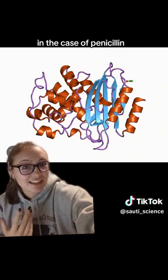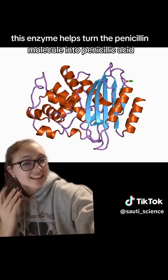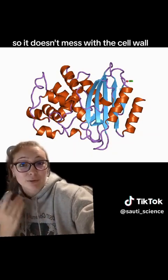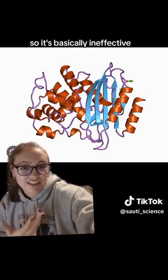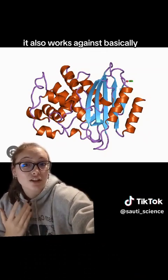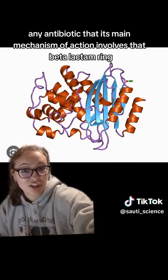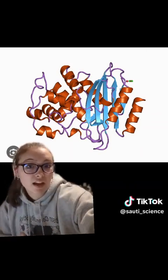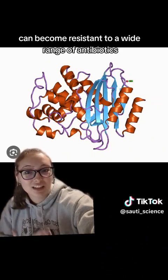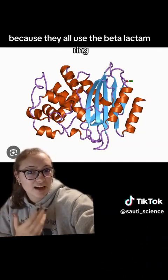In the case of penicillin, this enzyme helps turn the penicillin molecule into penicillic acid, which is just harmless to the bacteria. It doesn't mess with the crosslinks, so it doesn't mess with the cell wall, so it's basically ineffective. So this enzyme doesn't just work against penicillin, it also works against basically any antibiotic that its main mechanism of action involves that beta-lactam ring. And so theoretically, these bacteria that have this beta-lactamase can become resistant to a wide range of antibiotics because they all use the beta-lactam ring.